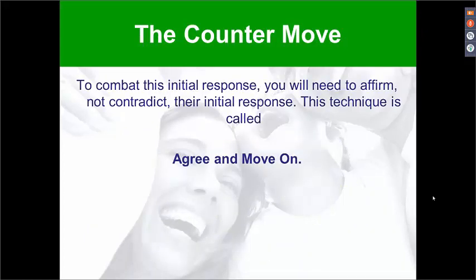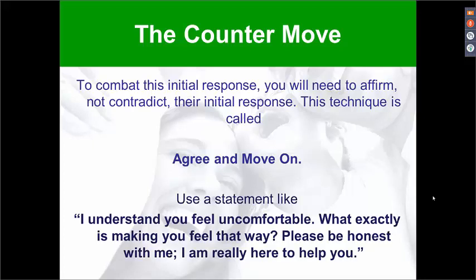A great counter move for this: they say, well, you know, I've got to think about it. I've got to talk to my husband. We have to discuss it away from you. Yeah, it is making me feel uncomfortable. Yeah, I know I told you I would move forward if you could do this, and you did that. Agree and move on. I use a statement like, I understand you feel uncomfortable. What exactly is making you feel that way? Please be honest with me. I'm really here to help you.